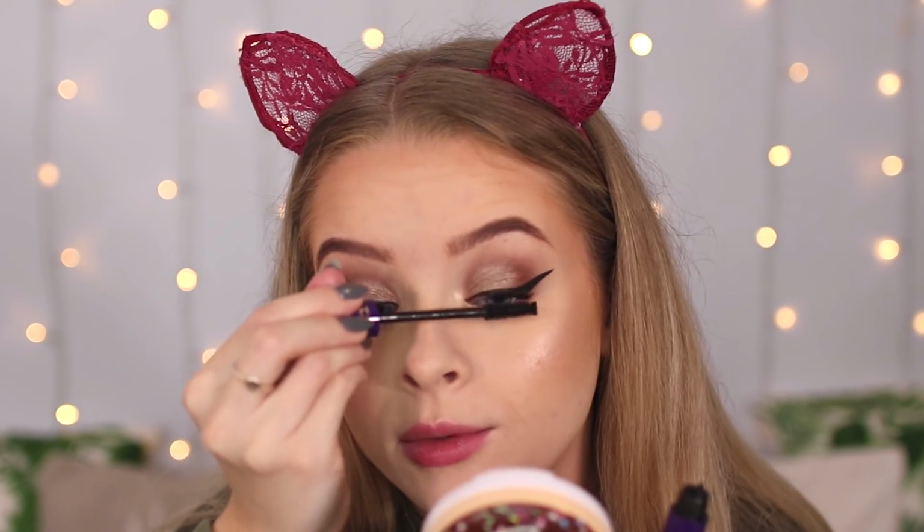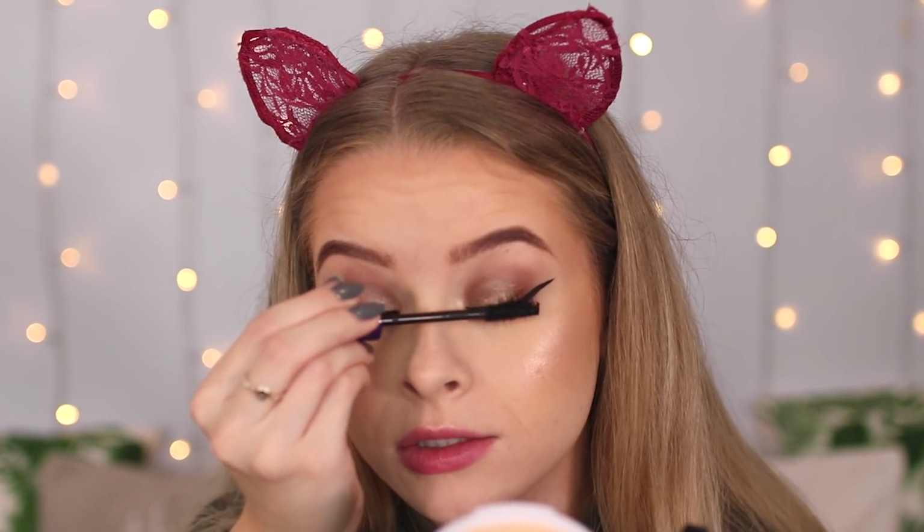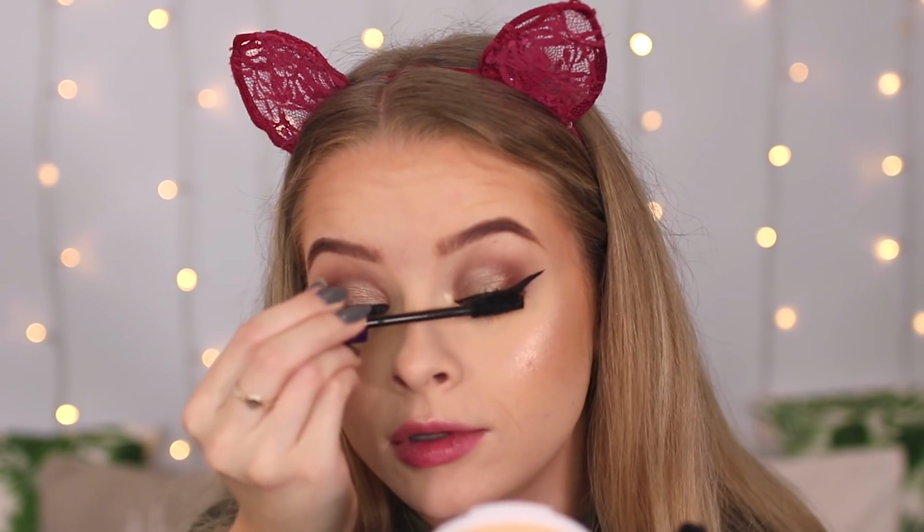Okay, so it's pretty good. I'm gonna go in with a second layer in a minute. I always just build and build my mascaras until I'm happy with them. Ooh, okay. It's definitely very lengthening. I wouldn't say it's extremely voluminous. It's definitely giving me some big lashes. Yeah, I quite like it. It's not my favourite mascara that I've ever tried.